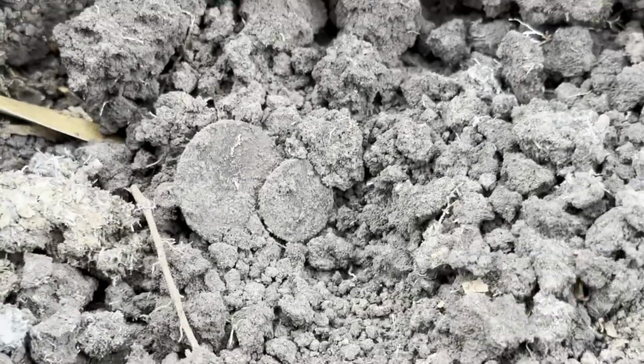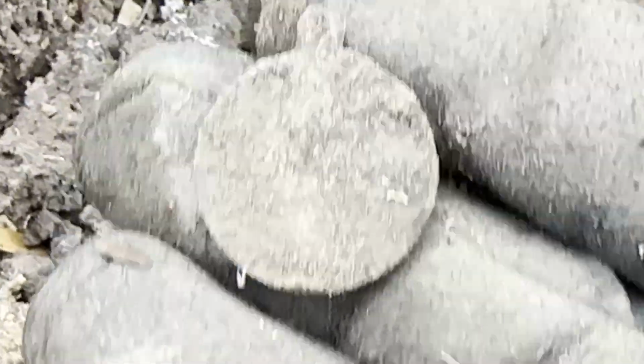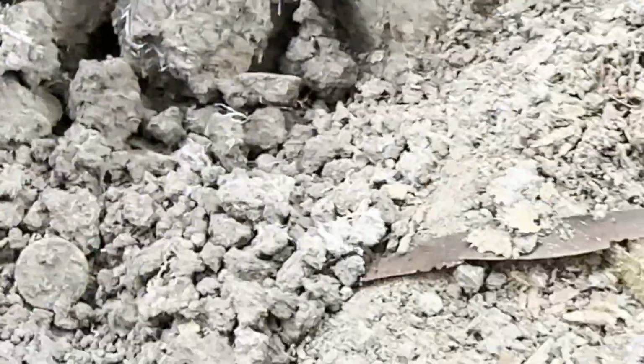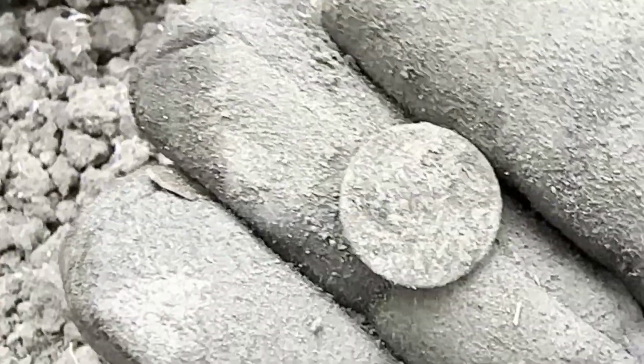I might have scratched one of them too, did I? I don't know. Can they be silver? Oh, it's not a coin. That's a medallion. Oh, wow. And that little piece there is not a coin either. It's the middle of it, I'd say. I think. Yeah, it is. The middle of that medallion. Well, that's even better than a coin.